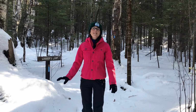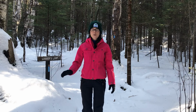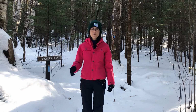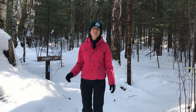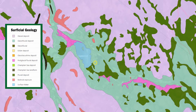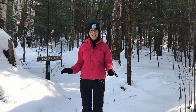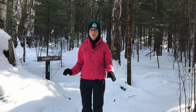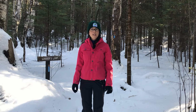What happened in this area and in all of Vermont is that a huge ice sheet, a glacier, scraped away everything. And if you want to learn more about glaciers, you can look at our other video to see a demonstration of a glacier clearing the landscape. So here, the glacier scraped everything away, and then the bedrock is very acidic. And so what we have here in Essex County, Vermont, is a very thin acidic soil with not a lot of nutrients. And because of that, we have this very unique plant community, which is the Boreal Forest.